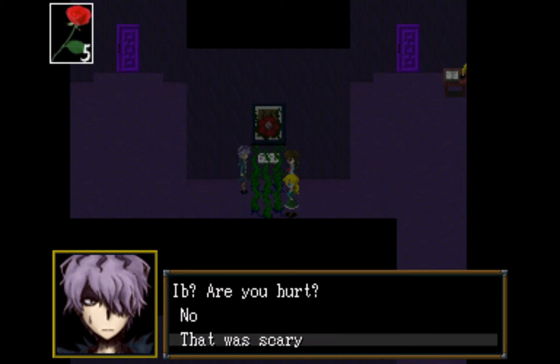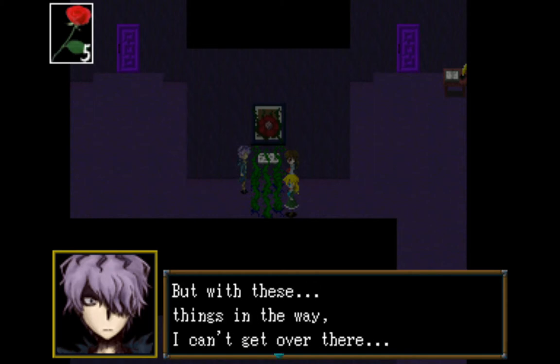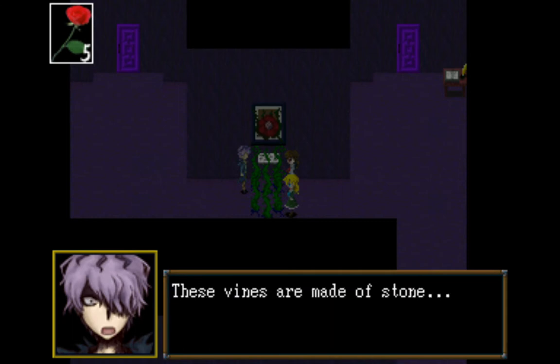Oh. Ow. Wish I would be brave. I'd be a brave girl. Good. But with these things in the way, I can't get over there. Maybe I can cut it down? Wait, what's this? These vines are made of stone. What to do.